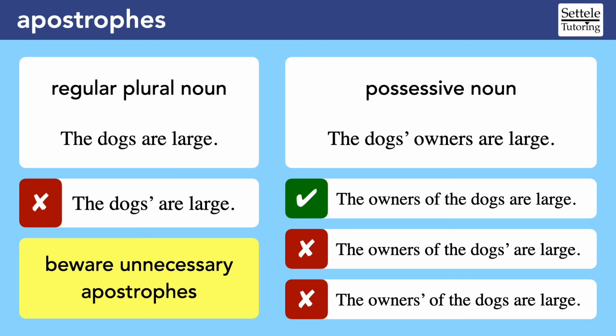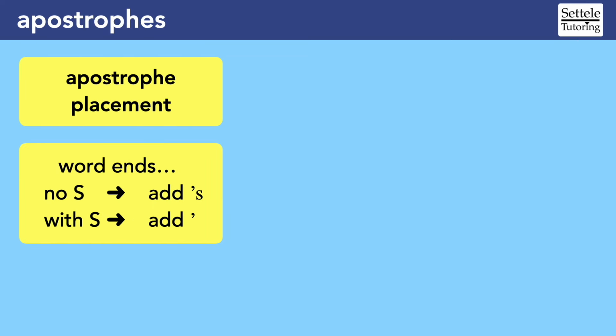Apostrophes are tricky on the SAT because we can't easily listen for the correct answer. Apostrophes don't make a sound, so we need to memorize the rules. This gets even more confusing when we have to decide where to place an apostrophe. If a word does not end in the letter S, then we need to add an S after the apostrophe. If a word does already end in S, then we just add the apostrophe after it. Either way, the word will be pronounced the same, so we need to actively think about this rule instead of just how the word sounds.